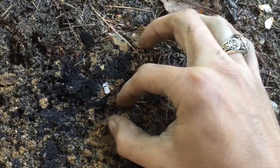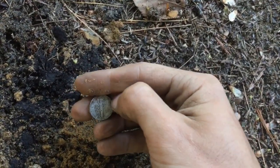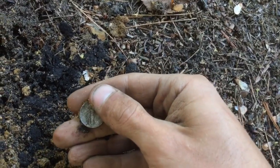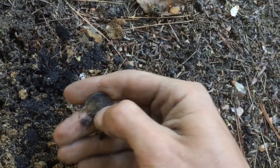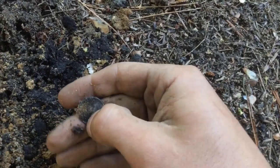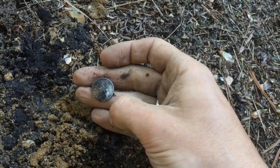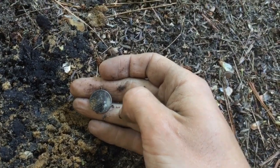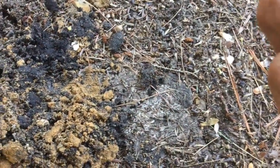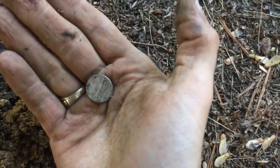And it worked out. Looks like we have a Merc. No mint mark, I don't think. That is a... 1944 Merc. I'll clean it up at home, get some pictures for you guys. And the other coin's pretty close to here, so I think I'll just walk instead of making another video.